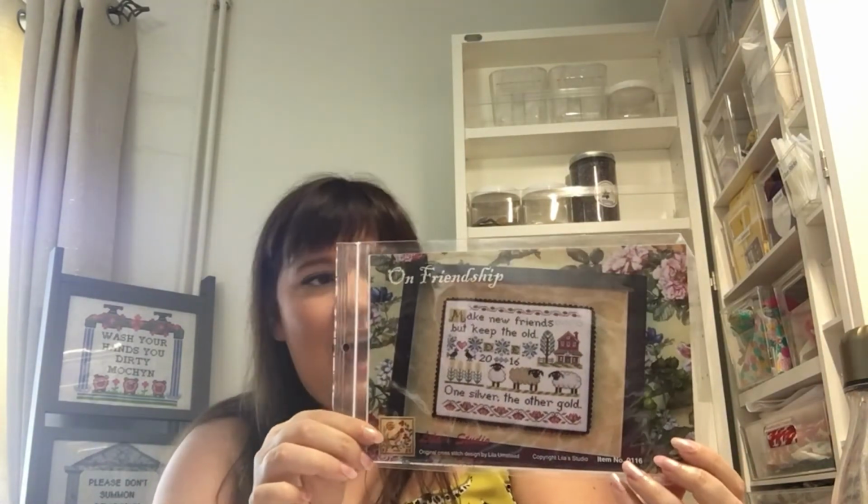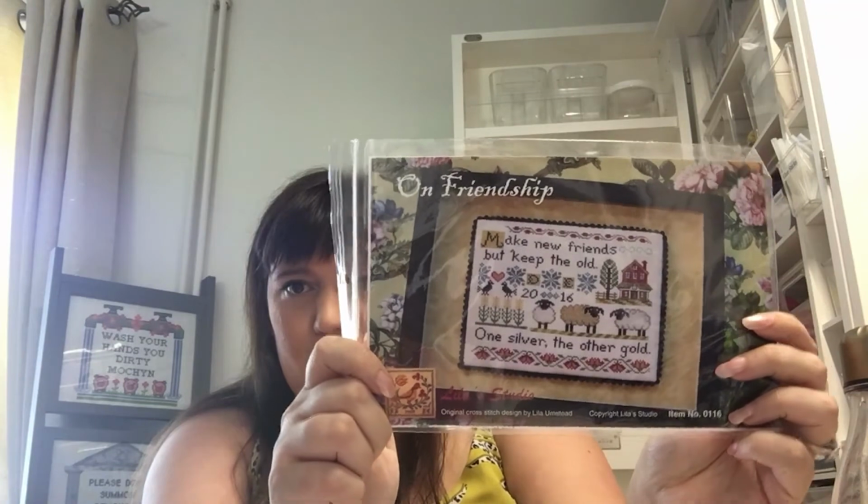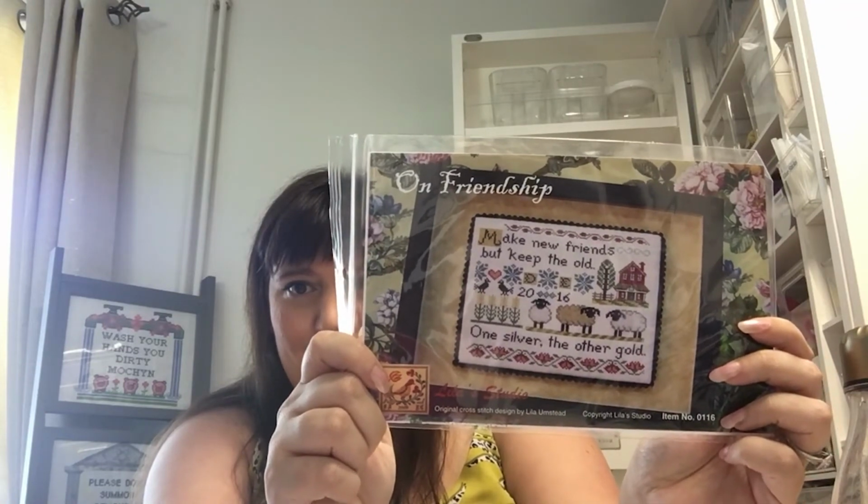So here is, like I said, about the sheep, and I don't know why I love a pattern with a sheep. It's so cute. So this was the first one I had. It's called On Friendship, and it's by Lila's Studio. Now I've watched a load of videos and I should know how to pronounce this by now. You want to say Lila, so it's Lila, I think. But how adorable are those sheep. And I just love the saying, so absolutely adore that one.